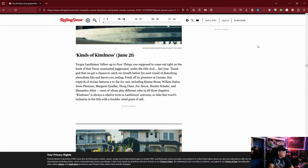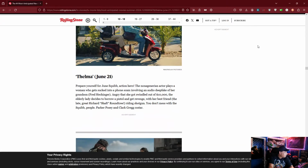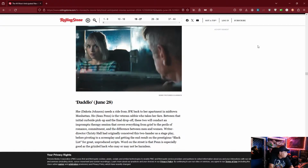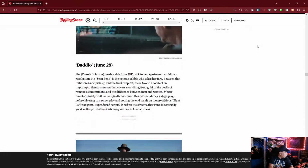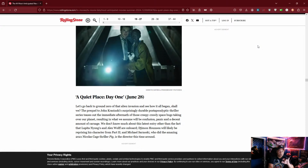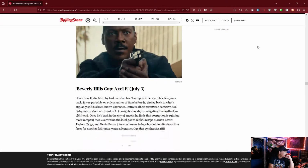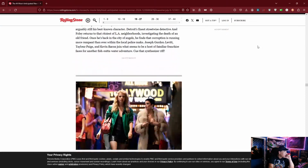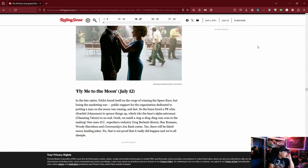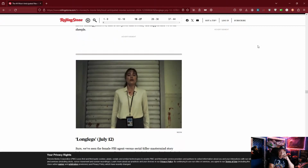What movie is now these days? Thelma. Trigger warning. These will be so fast available on all the streaming platforms. I heard this might be really good. It's a prequel to A Quiet Place. I heard this one might be really good. Oh, God. Ugh. Does any of these movies look enticing? Because they sure don't to me.